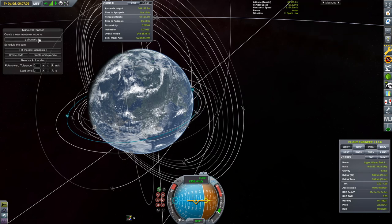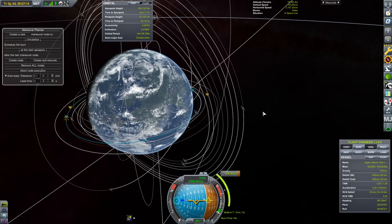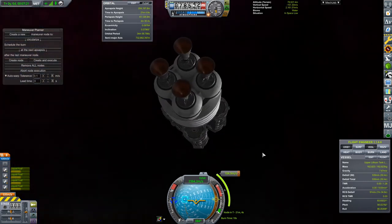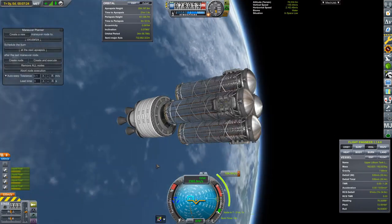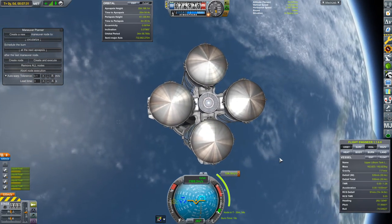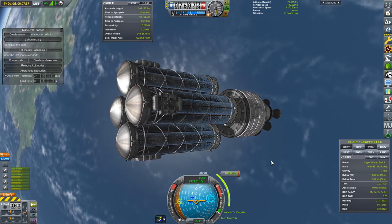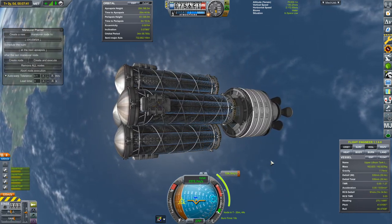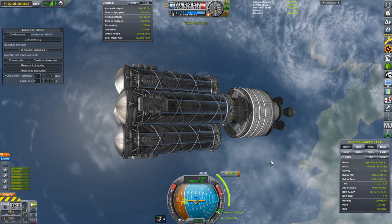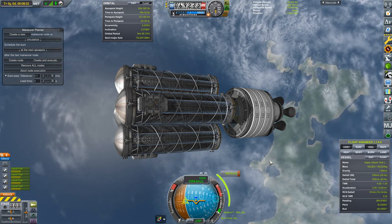Maneuver planner, what I want you to do is circularize the apoapsis. There we go. 104 meters per second. We've got 535 delta V left. Those shiny domes. Why did it only warp for like a second? That was weird.